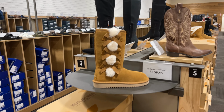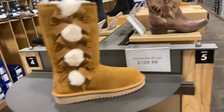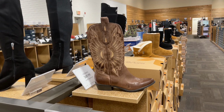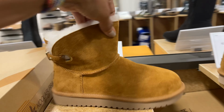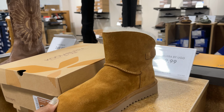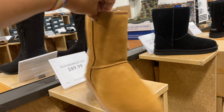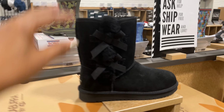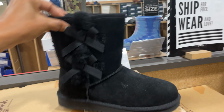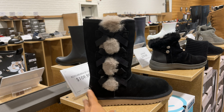Koolaburra by UGG for $110. Nice. Coconut, $70. Koolaburra. $90. These are also Koolaburra for $90. They have them in black. $100. $100. These are $110.